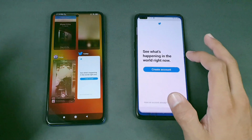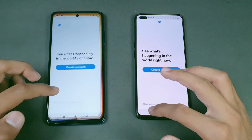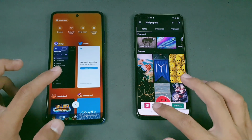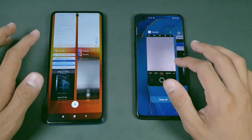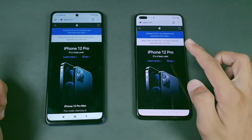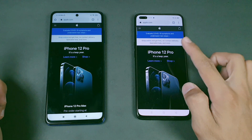And now let's check out Twitter, and that is not refreshed on both phones. Zedge, and that seems like it refreshed on the Poco X3 NFC. Last, we are back to the internet browser, and that is refreshed on the Oppo Reno 3 Pro, as you can see.